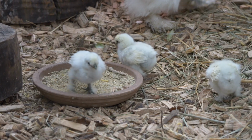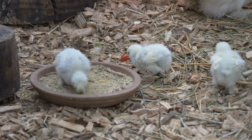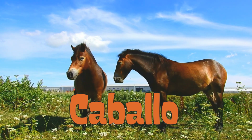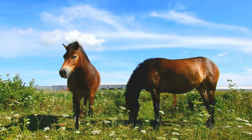¿Qué sonido hace un pollito? Chicks in Spanish are pollitos. What sound does a pollito make? Pío, pío, pío, pío. ¿Qué sonido hace un caballo? Horse in Spanish is caballo. ¿Qué sonido hace un caballo? ¡Nay!